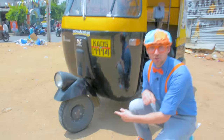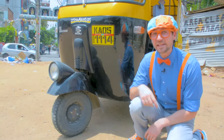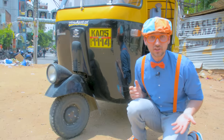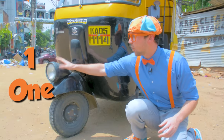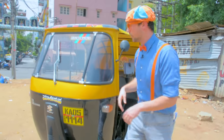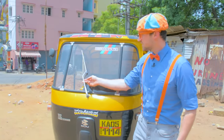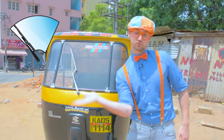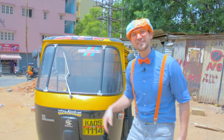Ooh, look at this. The vehicle you probably ride in probably has two front wheels and tires, but rickshaws and tuk-tuks only have one front wheel and tire and one headlight. Oh, that's silly. Ooh, and speaking about the number one, look, this is the windshield wiper, and there's only one windshield wiper. It pushes the rain off the windshield.